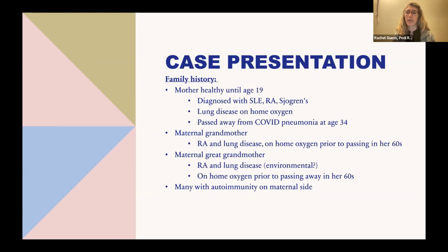Her mother, the patient's grandmother, had rheumatoid arthritis and lung disease, also was on home oxygen and passed away in her 60s. And the maternal great-grandmother of the patient, again, had rheumatoid arthritis, lung disease, although I think she also had smoking exposure, so it was questionable what the origin was of that. She had also passed away many years ago in her 60s. And then there's many other members of the family on the maternal side that had rheumatoid arthritis.